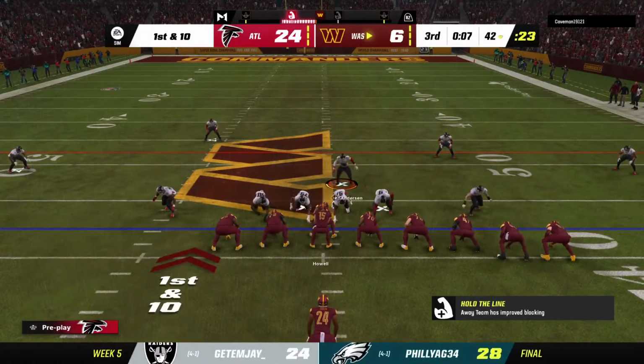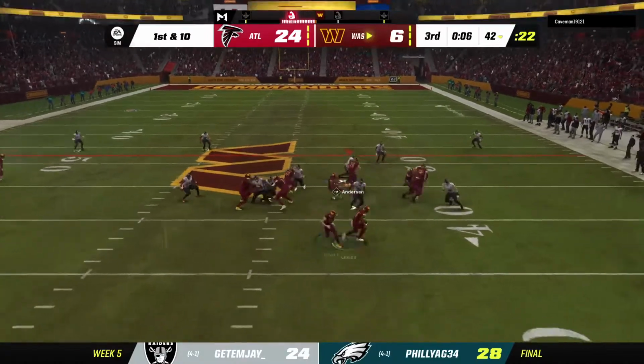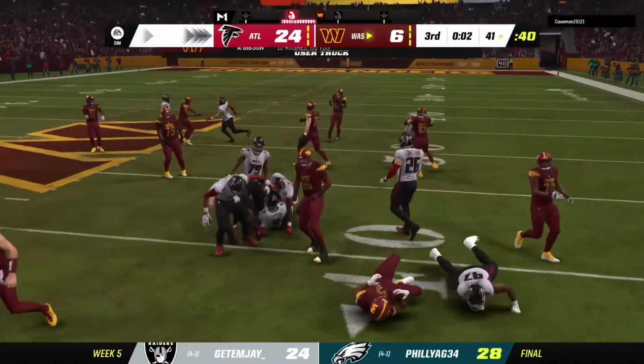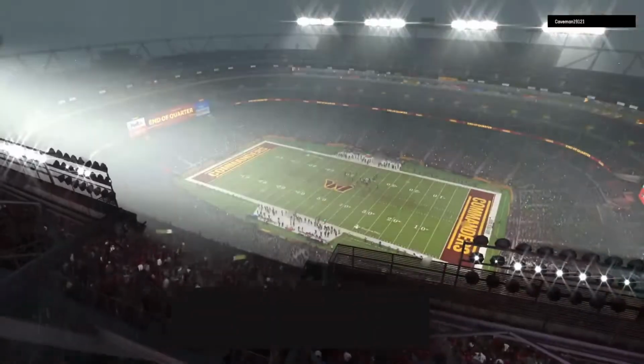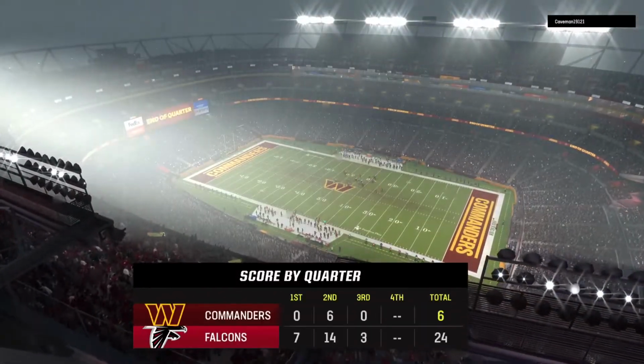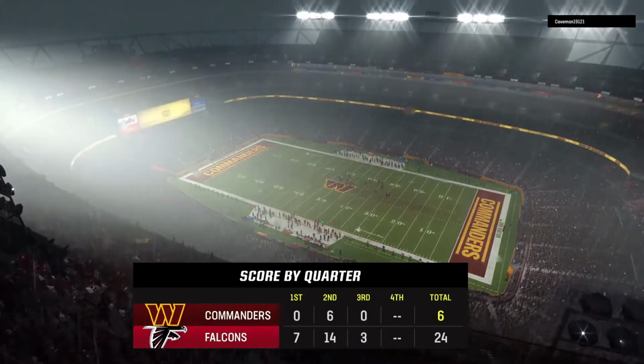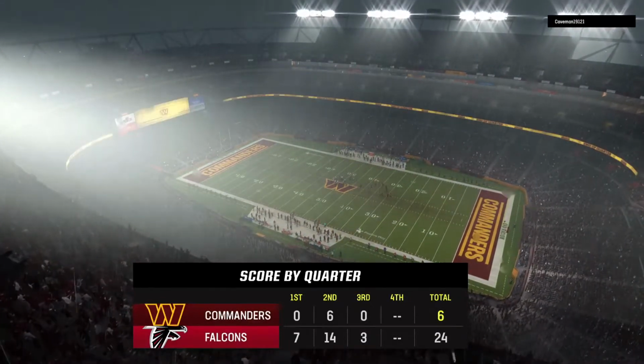Out there set and ready for this next drive, the Washington offense. Here's Gibson to start the drive. They'll start in excellent field position following the INT. 3 quarters in the books. We'll return with more after this. You're watching the NFL on EA Sports.